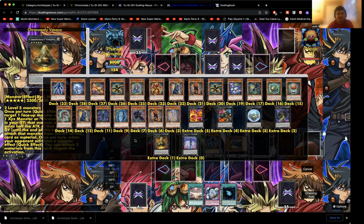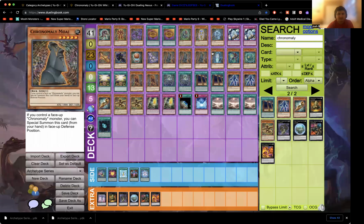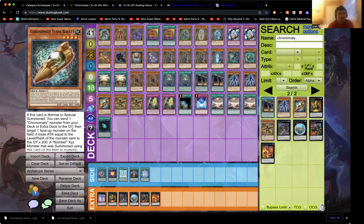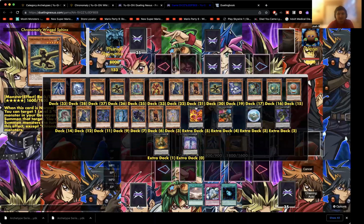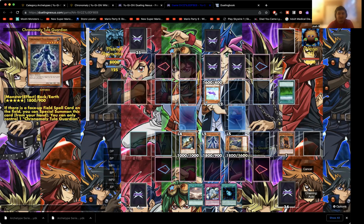So for Tuspa Rocket's effect, it allows me to send a Chronomaly monster from my deck or extra deck to the grave. And then I get to target a face-up monster in the field and it loses attack points equal to the level or rank. So we are going to send Chronomaly Soul Monolith to the grave in order to, all right.